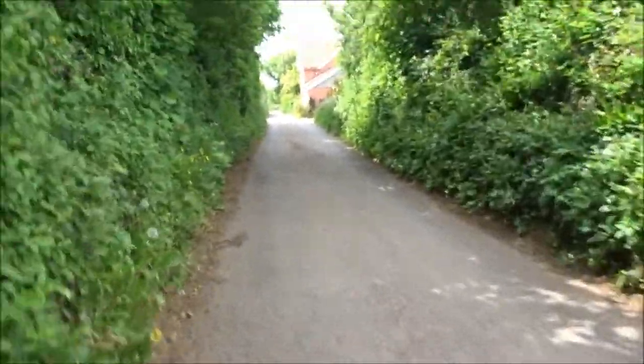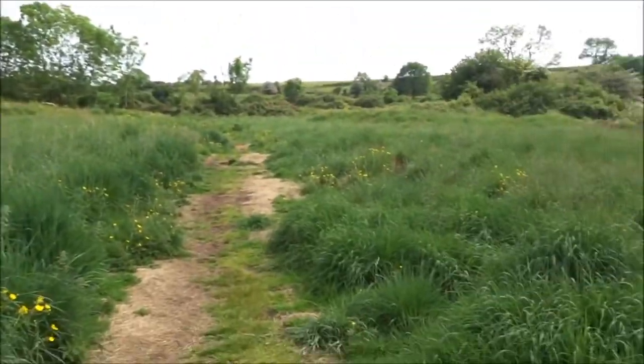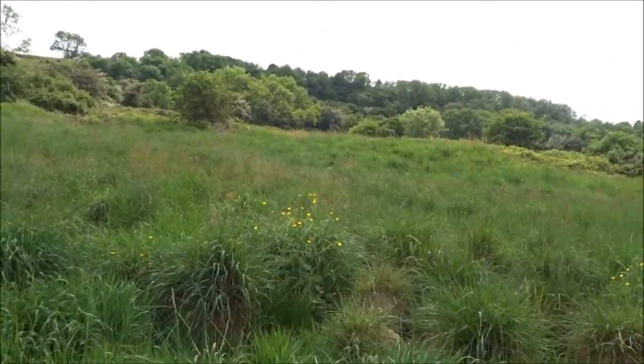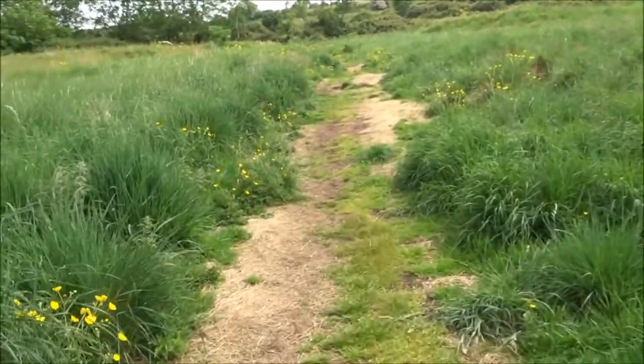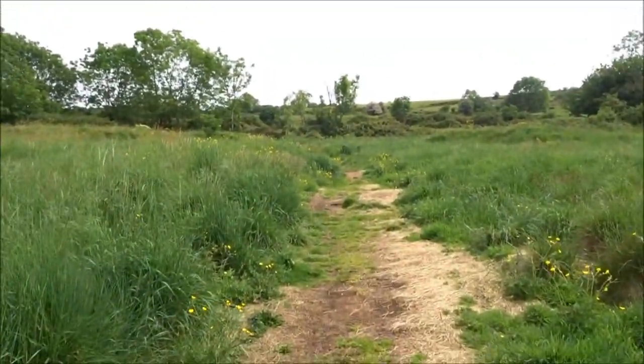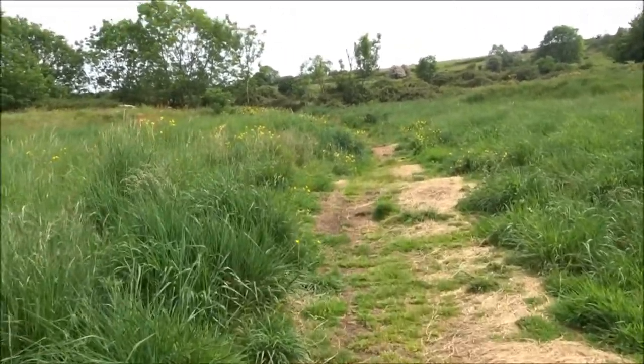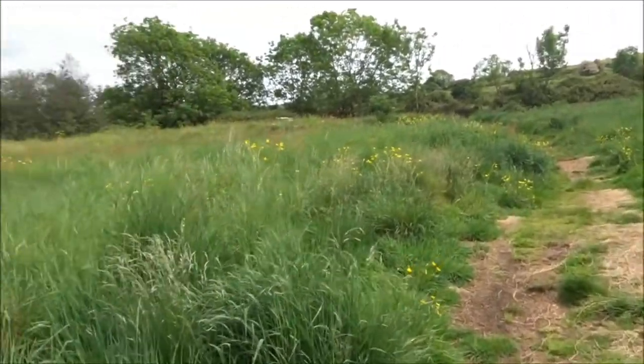Right, let me just turn off a minute. Right, I'm in this puddled field, whatever it is. It's humpy-bumpy where the miners used to mine. Surface mining. I think it's called puddling. I'm not sure, one day I will look it up. They had a special name for it. And this is one of these such fields.